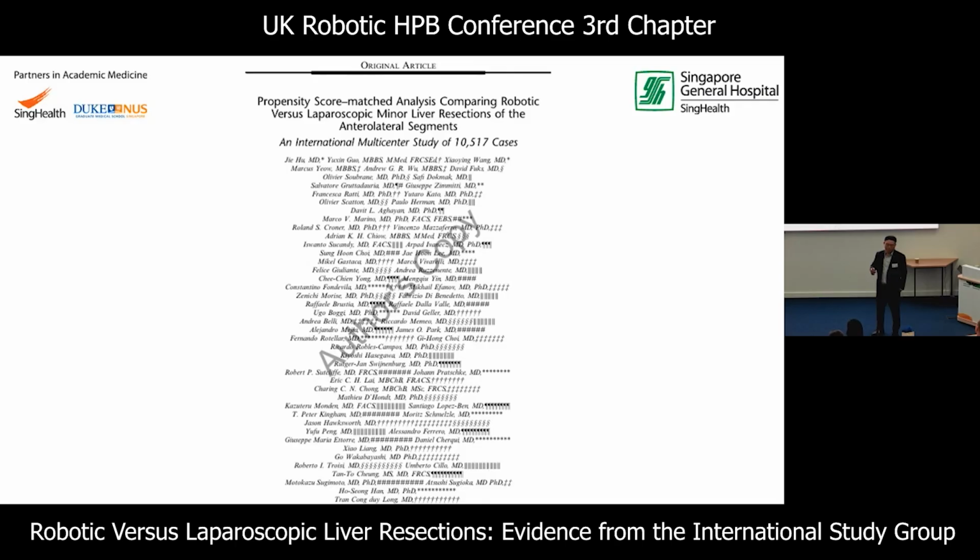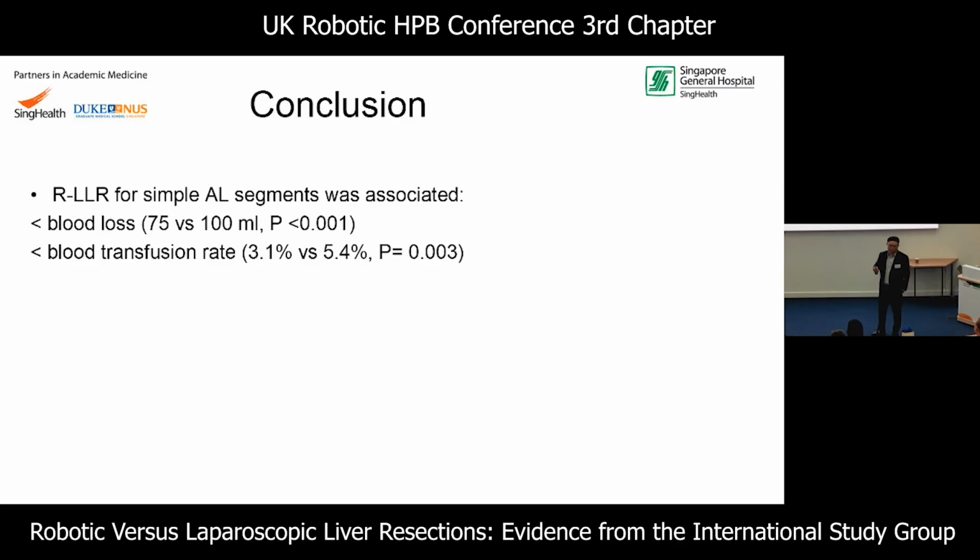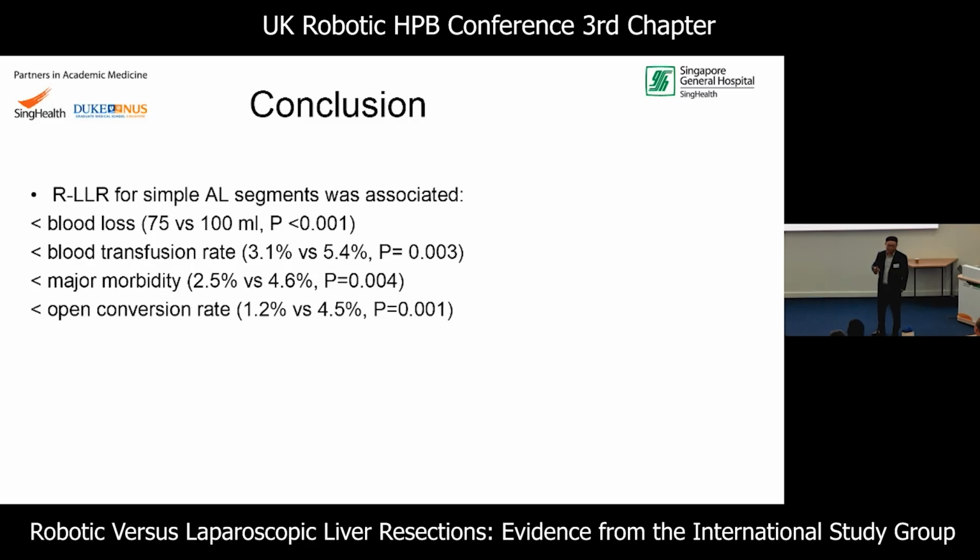And finally, more recently, we looked at limited resections or minor resections in the so-called anterolateral segments, meaning simple resections. Resections in segment 5, 6, 4B, and left lateral segments. Surprisingly, for this study, we again found that robotics seemed to be advantageous statistically. So 75 mils versus 100 mils. Transfusion rate 3.1% versus 5.4%. Major morbidity 2.5% versus 4.6%. So there seemed to be some benefit with robotic, and again, the conversion rate was 1.2% versus 4.5%.